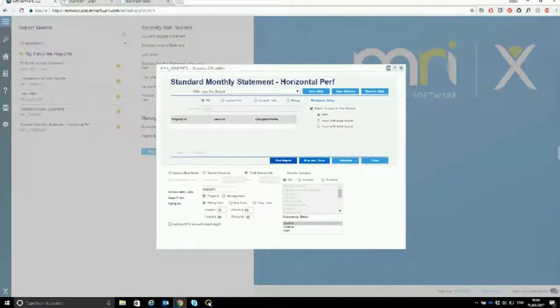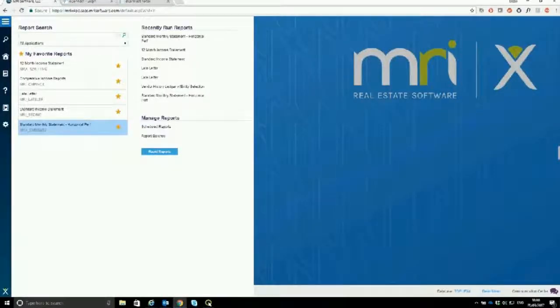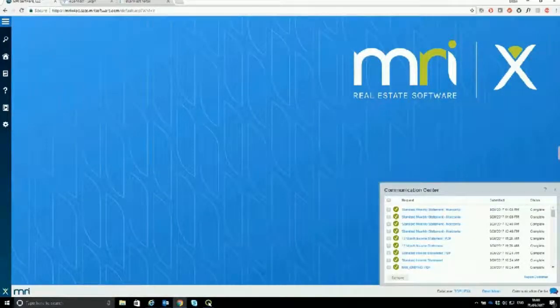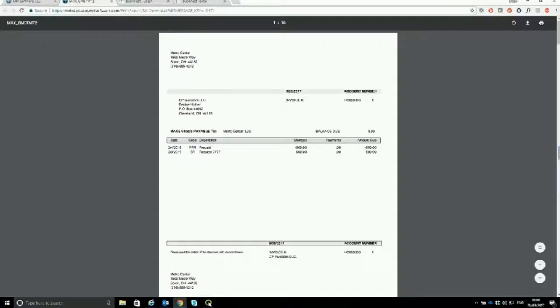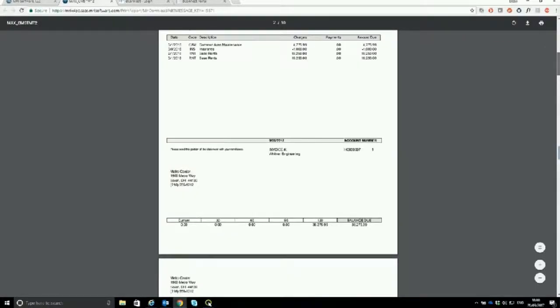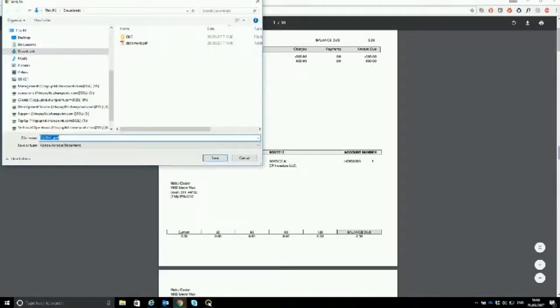So I'm going to run and close my piece of correspondence. That's now running, as we can see there at the bottom. And what I'm going to do is open the PDF version of my report. As you can see, this contains 10 pages. So this is 10 different tenant communications here. So I'm just going to download that. I'm going to call it statement.